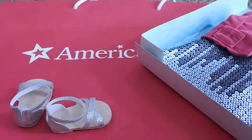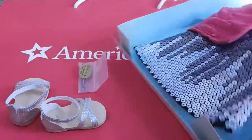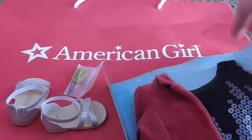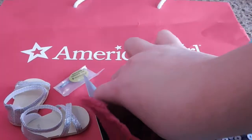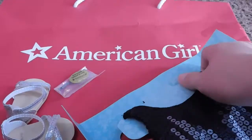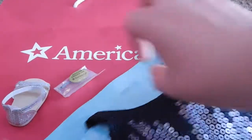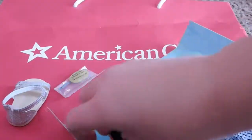So it comes with a few items. Which were sewn into the package, by the way. Sewn in there. And it was kind of hard to take them out. But obviously I eventually opened the package.